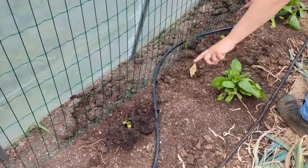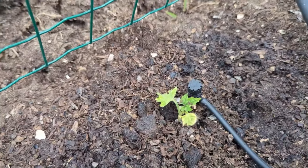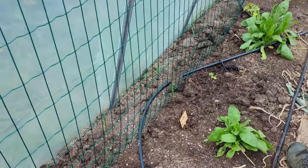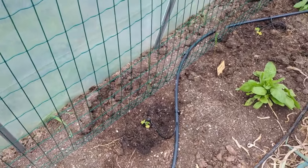Just here, these are two loofah plants, which is, for anyone that doesn't know, they look a bit like a cucumber. Then you let them dry on the plant, take the skin off, and it's a natural sponge, which I was really excited about growing, but not sure why they're not quite so happy.